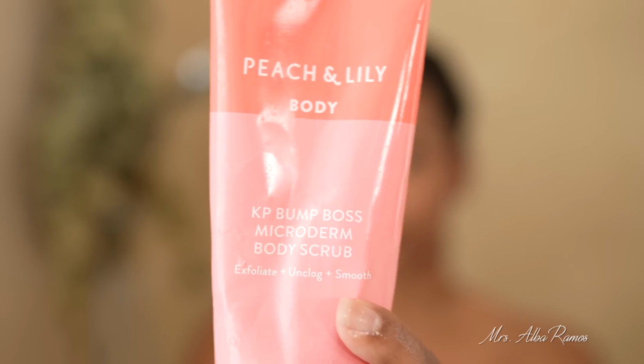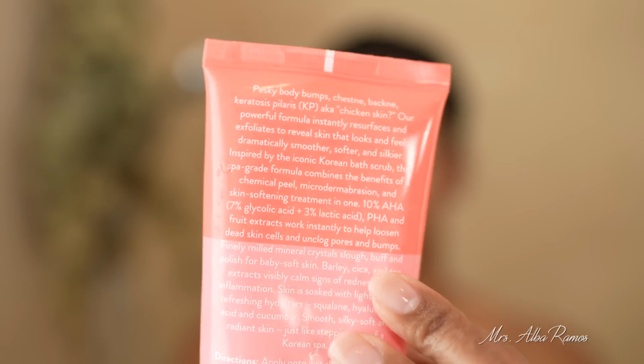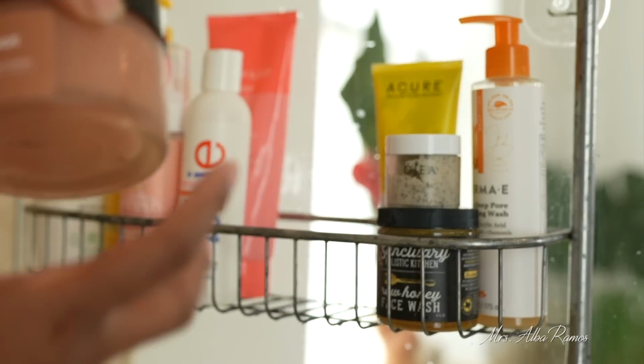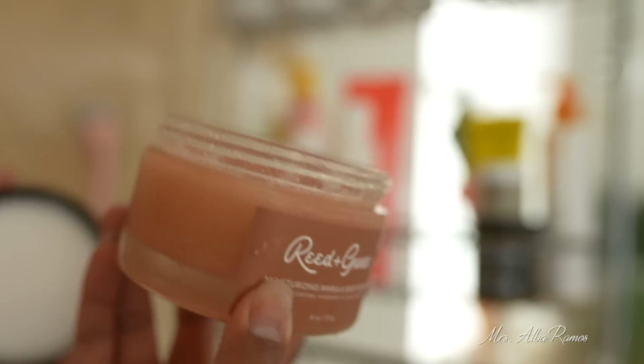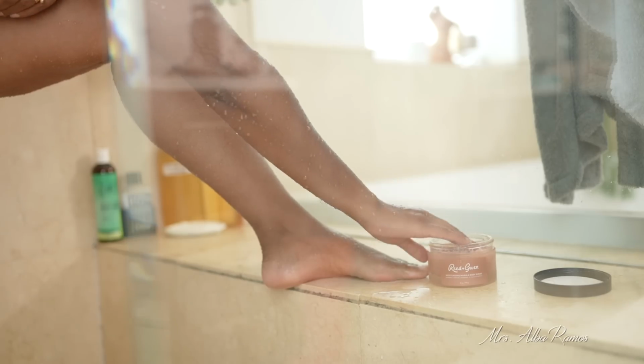Now about this, I can say a lot because I use it often, especially for my flare-ups from Keratosis Pilaris. So I use this a couple of times a week. But on days that I'm shaving, I love using the Reed and Gwen body scrub, which is amazing, especially on my legs and on my arms, to remove all the dead skin before I shave.